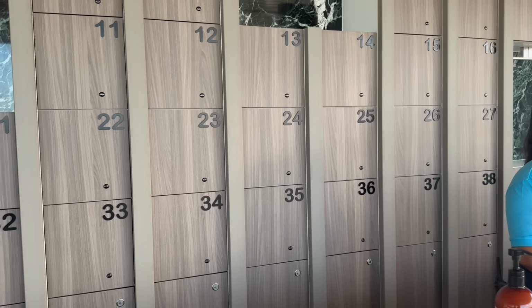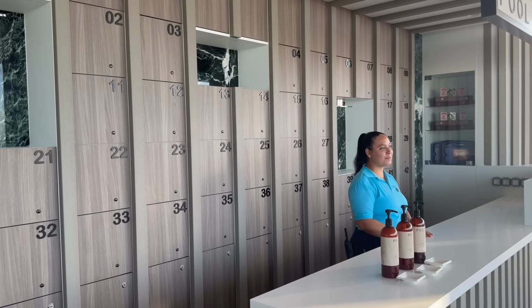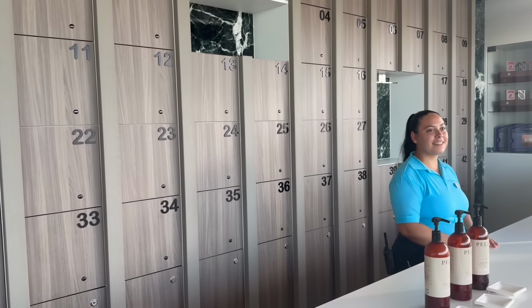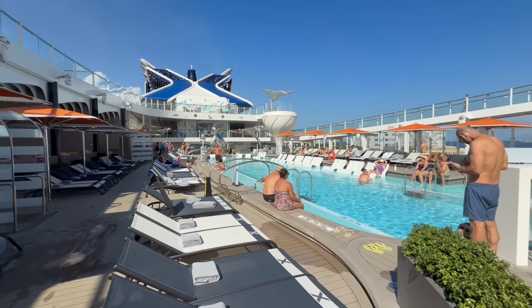So that way you can put away your stuff in case you need to. We don't want to have a daybed or a lounger taking up space just because you have some shoes or just because you have a towel. So now you can put it in a locker, completely complimentary, or you can even rent out some games, as you can see as well. An incredible pool, definitely one not to be missed when sailing on Celebrity Xcel.